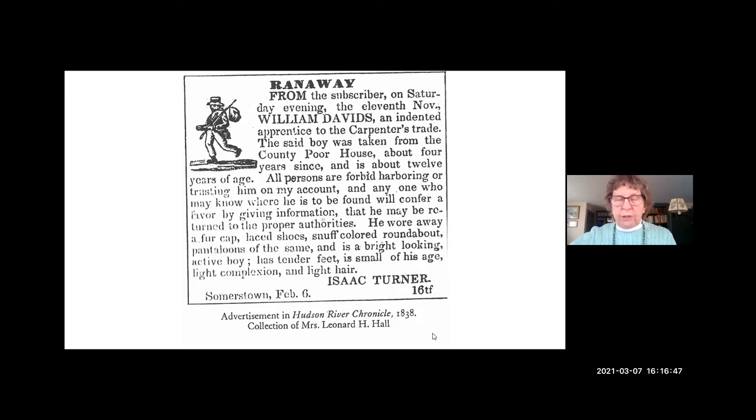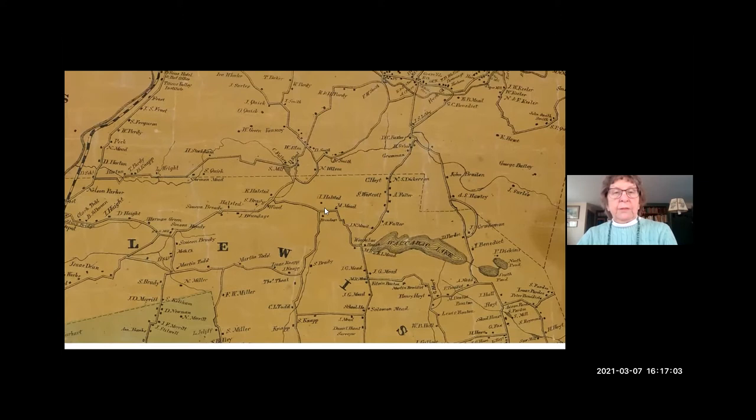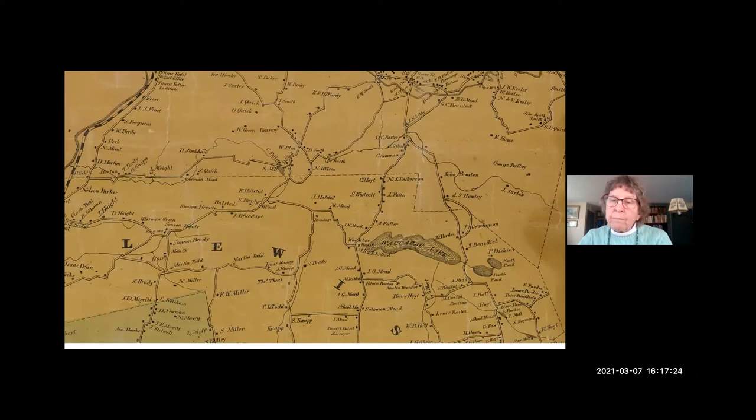Now we'll continue on our little journey. Here's a map from 1858, and I'm just showing it to you because this is the names of a lot of the people who owned property in 1858 in our town. It's a little later than the era we're talking about, but you'll see names that I will be mentioning. Halsted is a name. Hait is a name. Benedict is a name. I just wanted to give you an idea of where these people live.